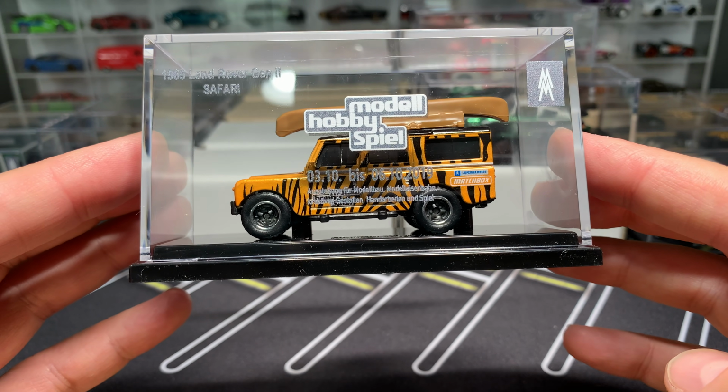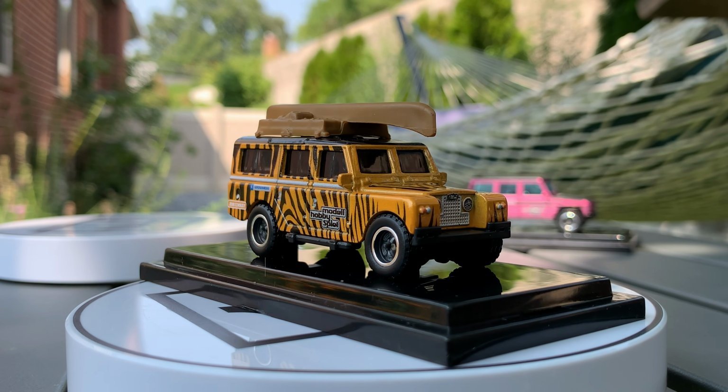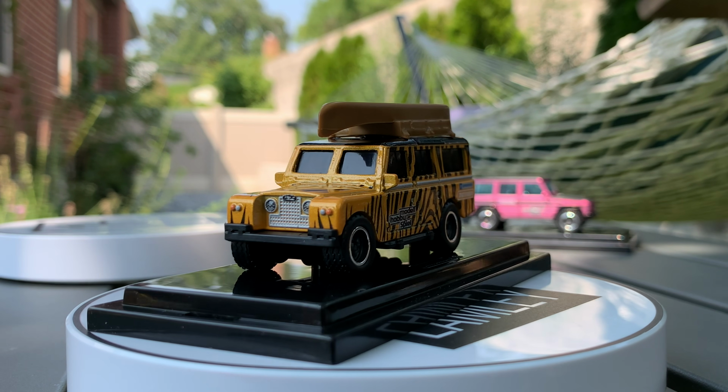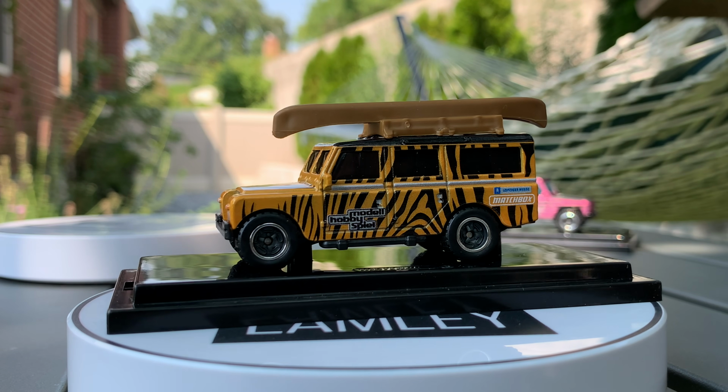It was the Land Rover Generation 2 Safari. They did this awesome Safari deco on it. You know, this one has interchangeable roof parts. All of them had the canoe except for one. We'll get to that. Notice a pattern. This is the yellow one, 300 made for convention attendees.